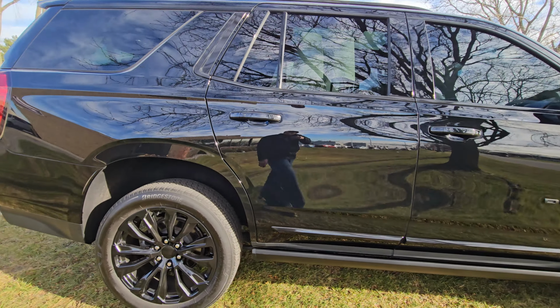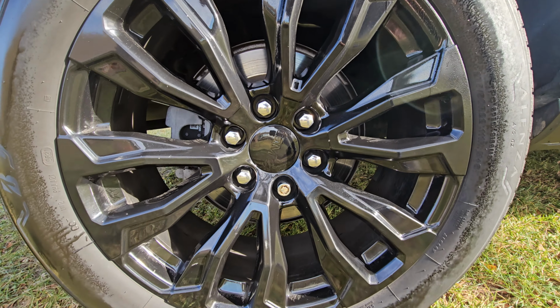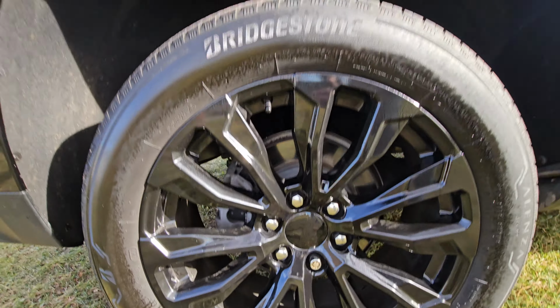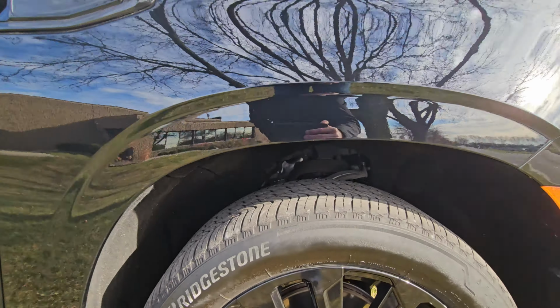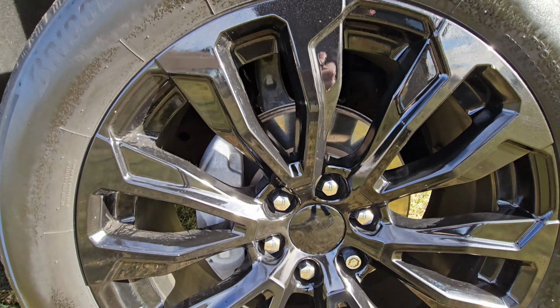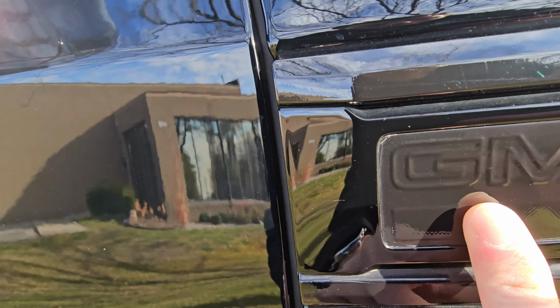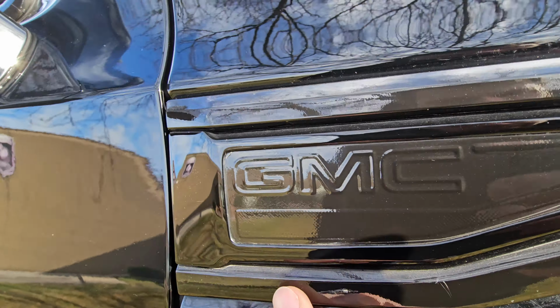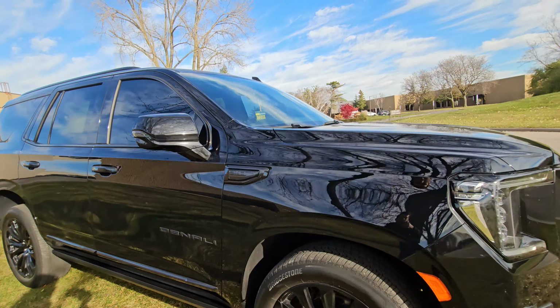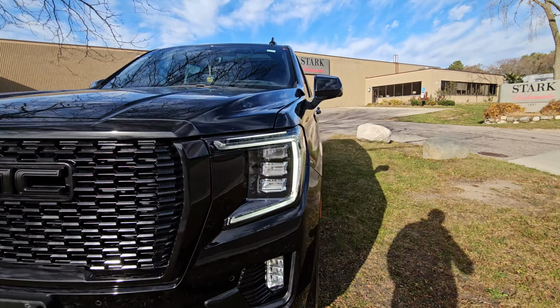And walking around this side, we're going to show you each one of these rims. Again, no major nicks or dents on the wheels themselves. Again, all matching tires. Looks like they blacked out this emblem here as well. But again, they did a really good job with it. I mean, it's really hard to tell that that was done aftermarket. Let's go ahead and step inside the vehicle and look at some of the interior features.